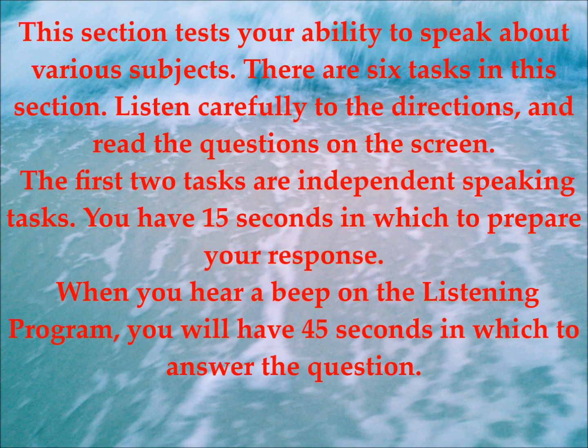This section tests your ability to speak about various subjects. There are 6 tasks in this section. Listen carefully to the directions and read the questions on the screen. The first 2 tasks are independent speaking tasks.